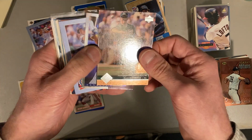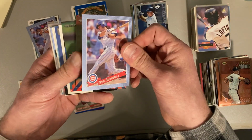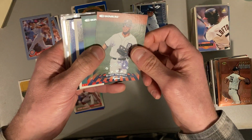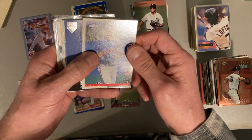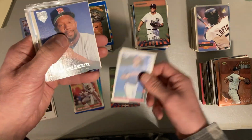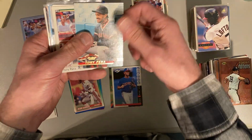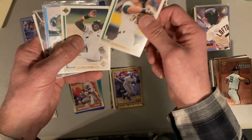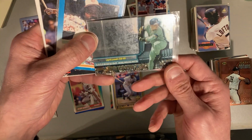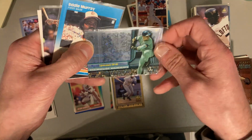Scott Spezio. This is the Major League debut for Scott Spezio. And then Tino Martinez. Another Ryne Sandberg Hostess card. I got a lot of those now. Bubba Trammell. Wilton Guerrero. Who's this? Jose Cruz Jr. Kirby Puckett. Nice one there. Tony Pena. Wilton Guerrero. Jose Canseco. Barry Bonds. Who do we have here? Jim Leyritz. Leyritz's game-winning home run.